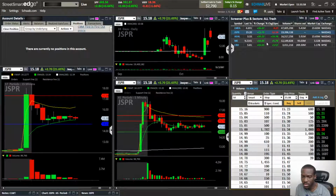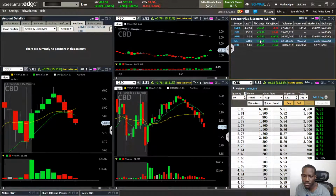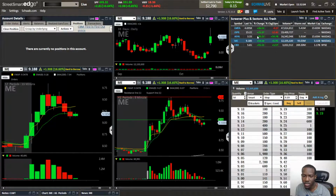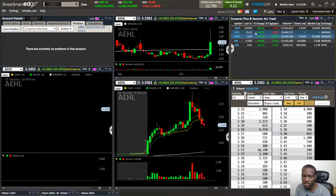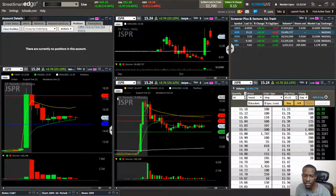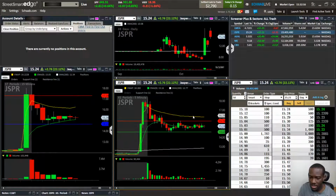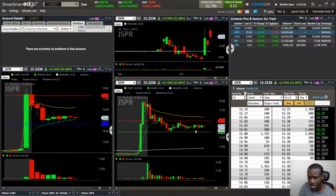Yeah, it's just not lifting or doing anything crazy right now. Usually we trade off of momentum, but that thing's really slowed down and really closed this range in here. Not even going up and testing either side, just kind of staying in the middle right there.